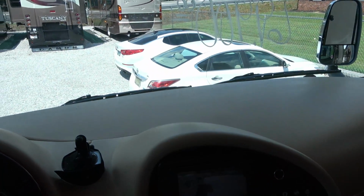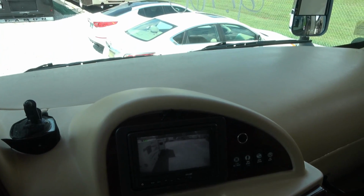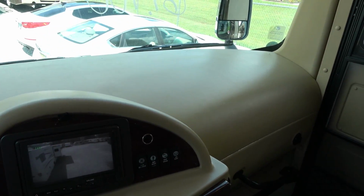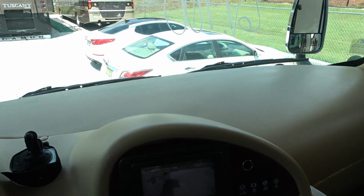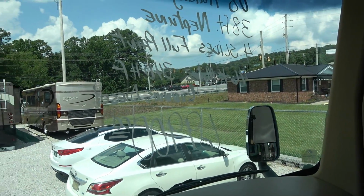Dash looks good. You know, there's no signs of pick marks from pets. If somebody travels with cats or small dogs, they get on that dash, they're going to pick it to death, sharpen their claws on it, and it's got none of that showing on it. I love that big 1-piece windshield.